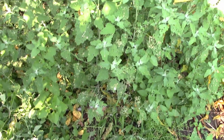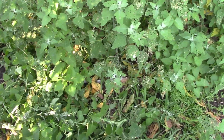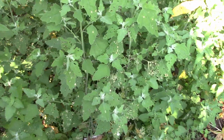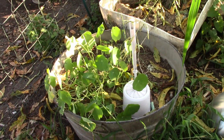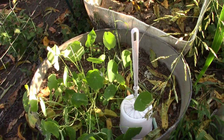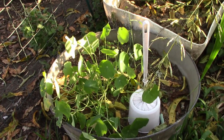Right next to the garden is a very nice tall stand of lamb's quarters, and I've heard that they taste really good. We have not tried them, but they grow prolifically here in my yard, and every time that I pull some up, I either throw them to the chickens or I throw them in the compost here. Right here next to the garden in this planter, I have one lonely little nasturtium plant. I actually planted 6 seeds. I wasn't trying to plant many, but I planted 6 back in the spring, and this is the only one that came up.